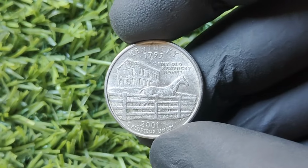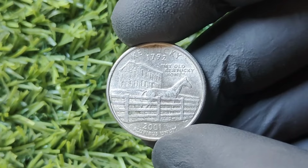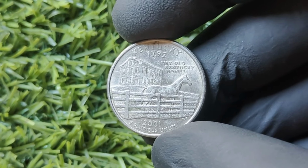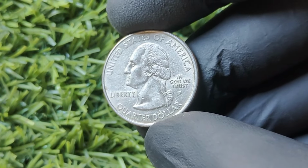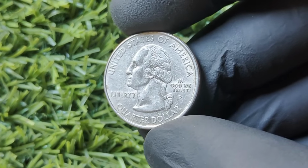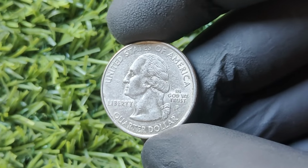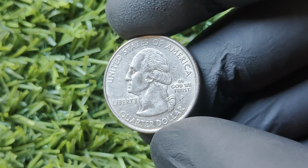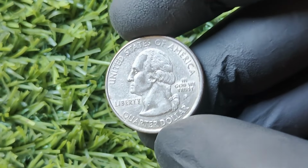In the case of the 2001 P quarter, we're talking about the words being doubled, especially noticeable on United States of America and E pluribus unum, and the state name, depending on the specific variety. This is when the obverse and reverse dies slam together without a coin planchet in between, leaving behind ghostly images from one side on the other. Think of it as the coin equivalent of when you high-five someone too hard and leave a red mark on their hand. This is what happens when the coin isn't properly aligned.